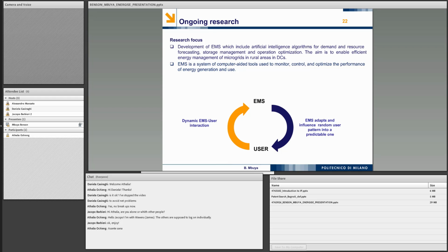So it will train the user on which hours of the day have more energy, so that he can shift all the energy-intensive activities to that particular hour of the day and consume less on a different part of the day when the energy is not enough.